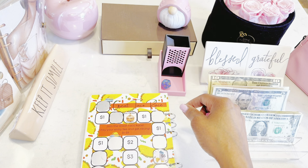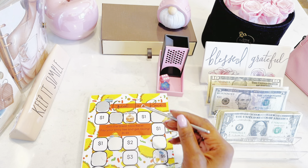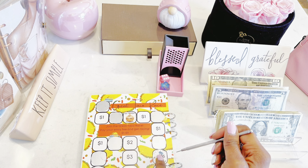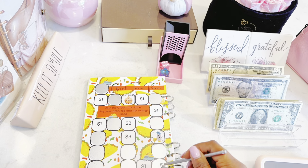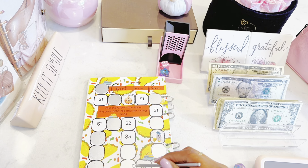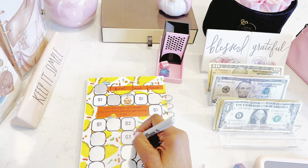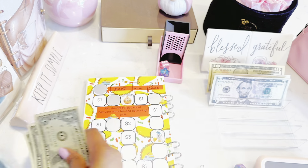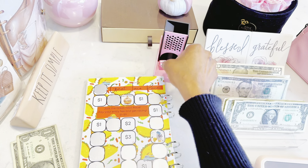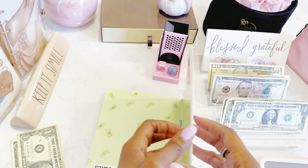All right, so we are on page 11. And we are doing six. So we were here last time. Let me just bring this down just a hair. So 1, 2, 1, 2, 3, 4, 5, 6. So I am going to be saving $3. So 1, 2, and 3. And let's roll again. Okay, page number 8.